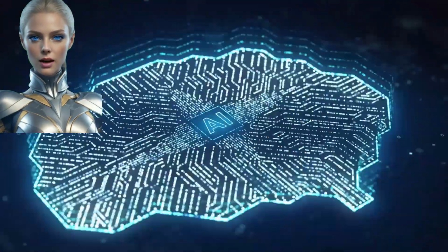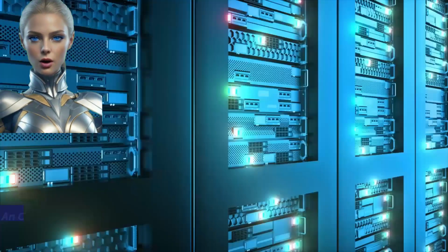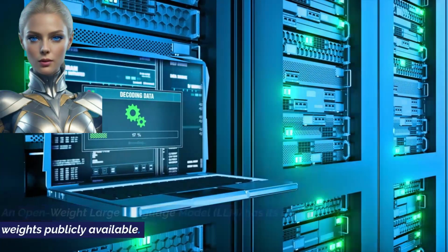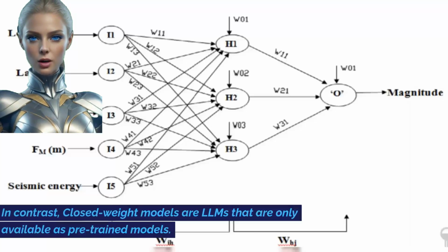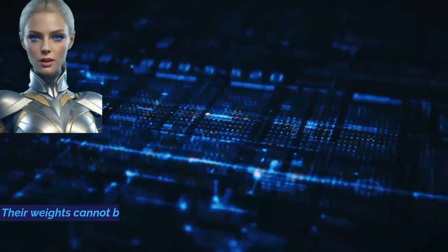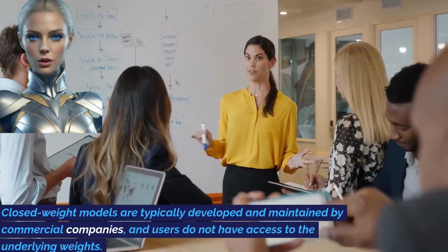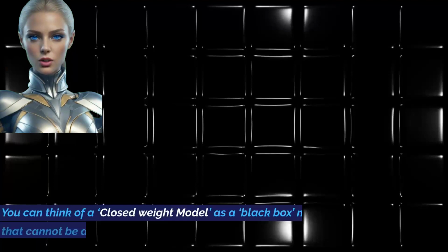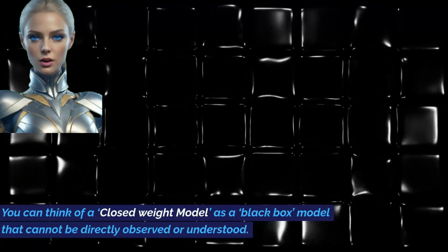Now that you know what a weight is, let me tell you what open weight is in LLMs. An open-weight large language model, LLM, has its trained weights publicly available. In contrast, closed-weight models are LLMs that are only available as pre-trained models. Their weights cannot be changed. Closed-weight models are typically developed and maintained by commercial companies, and users do not have access to the underlying weights. You can think of a closed-weight model as a black box model that cannot be directly observed or understood.